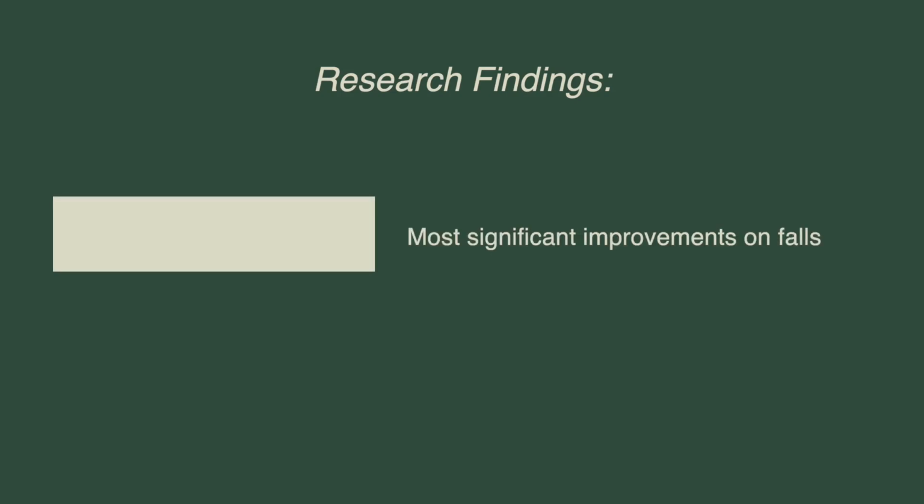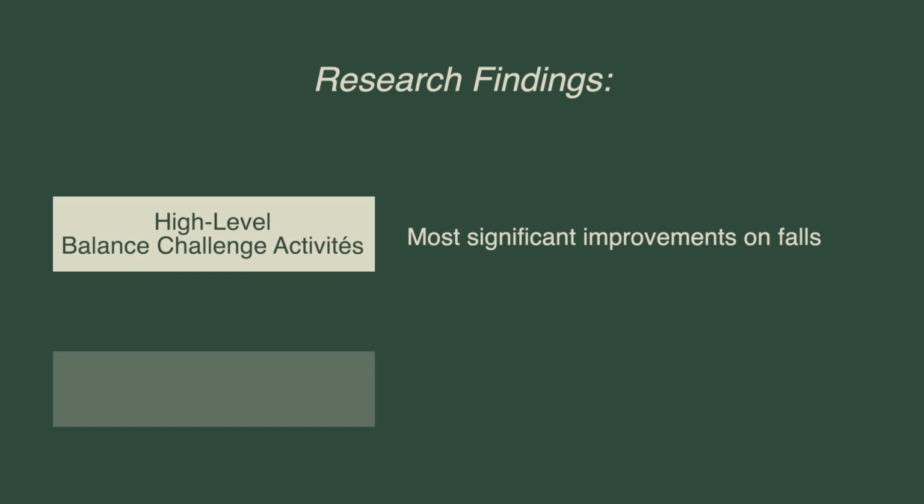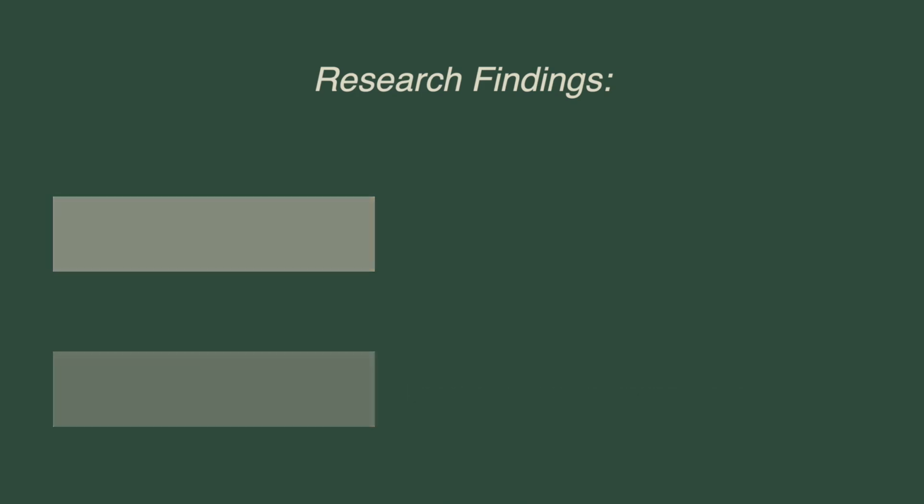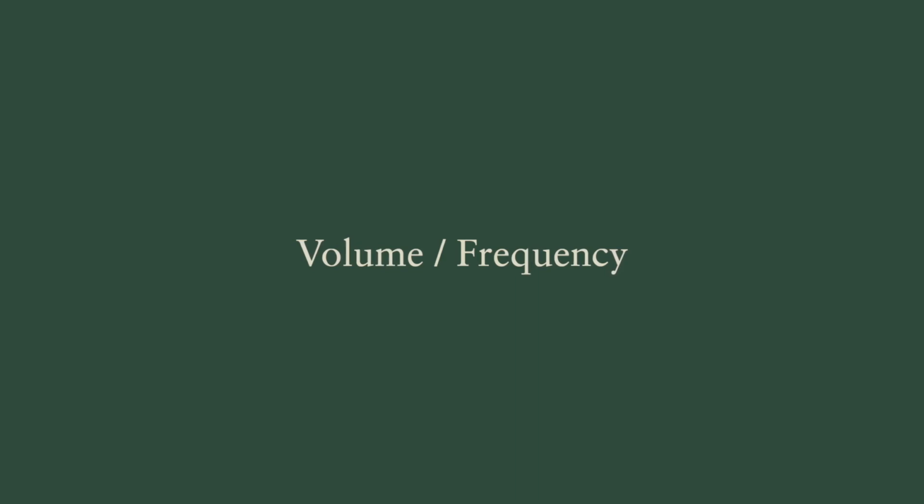What the researchers found was that one type of activity had the most significant improvements on falls, and that was activities that they called high-level balance challenge activities. What they also found was that the thing that was the least effective on preventing falls was strength training and walking. This study definitely agrees with many other studies that show that the higher level balance challenge is the thing that most improves the walking and prevents falls in older adults.